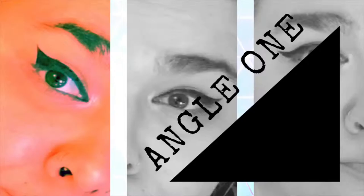So I just wanted to do a quick video to show how different angles of a cat eye and different lengths can result in making your eye look different. That's such a bad way to say it, but it changes the shape of your eye, and I wanted to do a video that kind of shows how that works. So I just have some concealer on, and I'm going to just jump right in.